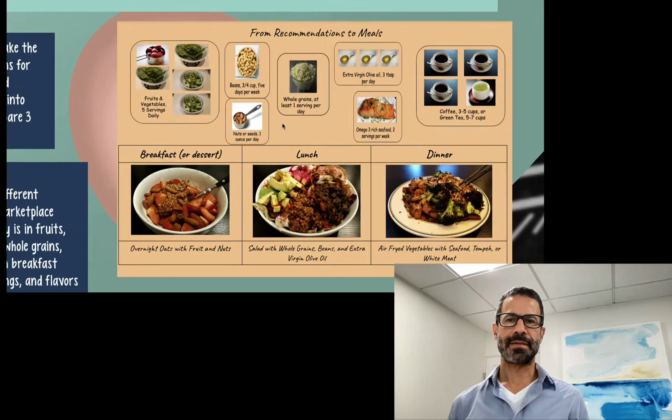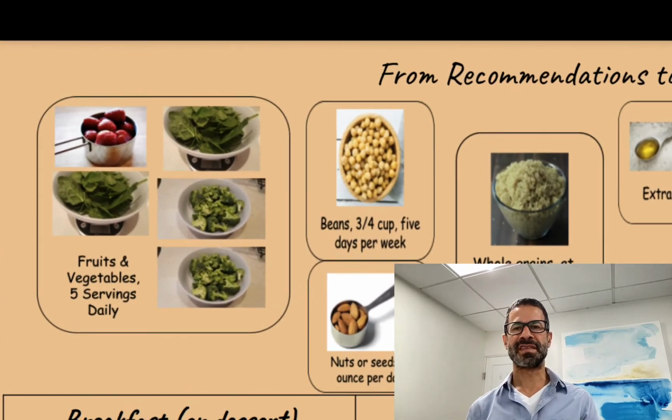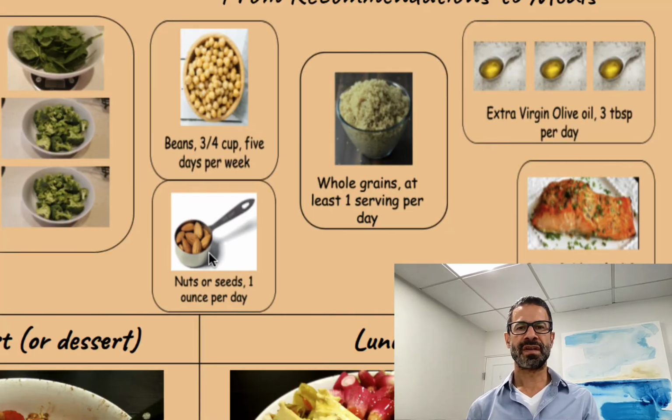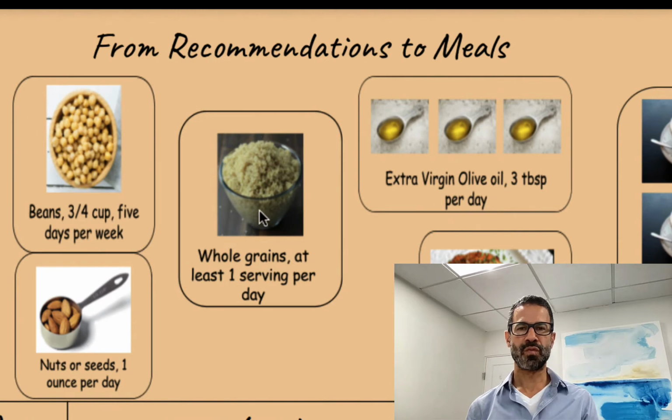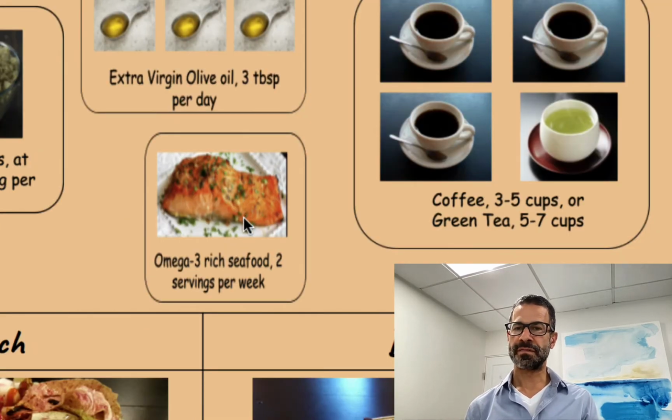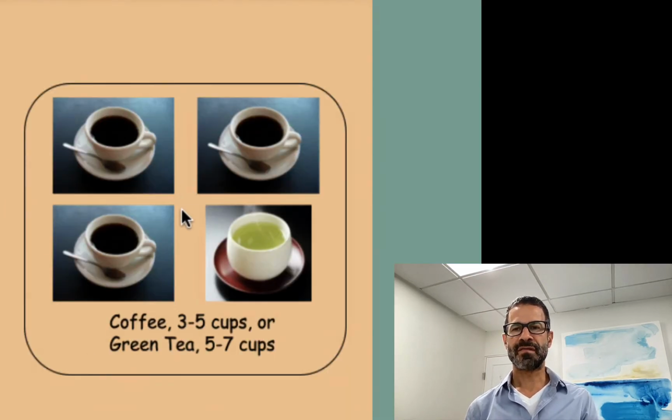meals each day. We've talked about the 7 foods that are recommended to have on a regular basis and the amounts that have been shown to have the greatest benefit. There's 5 servings of fruits and vegetables a day, 1 serving of beans 5 days a week, 1 serving of nuts or seeds a day, at least 1 serving of whole grains per day, 3 tablespoons of extra virgin olive oil per day, 2 servings of seafood rich in omega-3 fatty acids per week, and 3 to 5 cups of coffee or 5 to 7 cups of green tea per day.